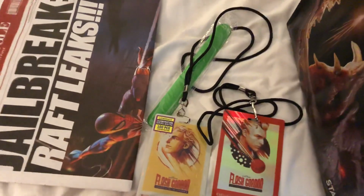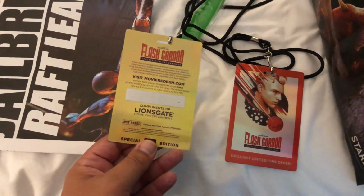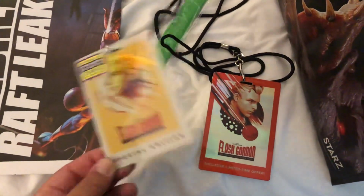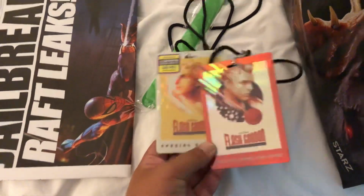Then there was another scan-your-badge giveaway: these lanyards with the codes for movie redeem. It's interesting, though. I haven't really looked that much at these, but I love Flash Gordon, and these are kind of cool. I don't know what we'll ever do with them, but they're there.